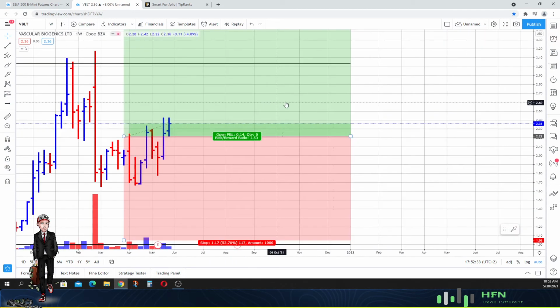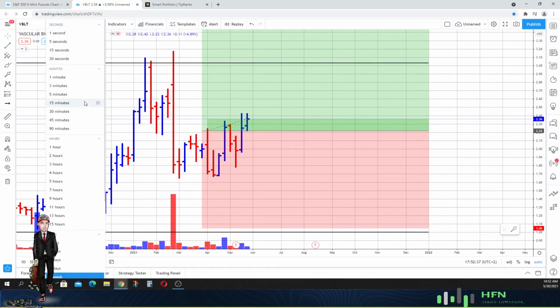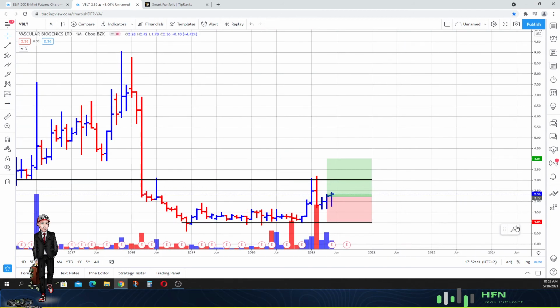You guys can see that for the most part, we're still seeing the strength. We initially saw this market give us some weakness. We're playing this on the monthly time frame. But take a look at how we ended the month of May. We were able to see the market close at the high. So the strength is still here in Vascular Biogenetics. We're going to play that.